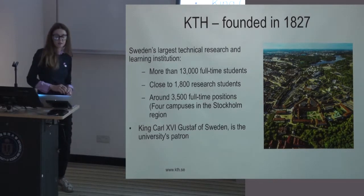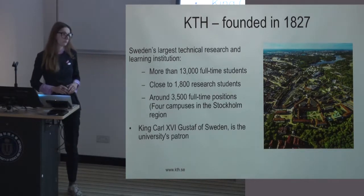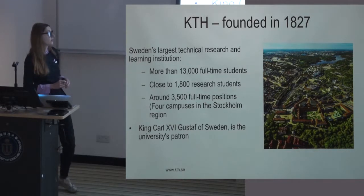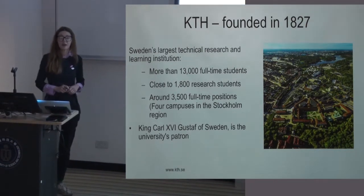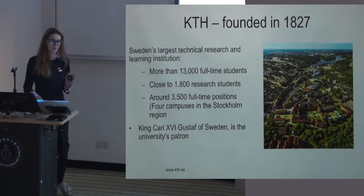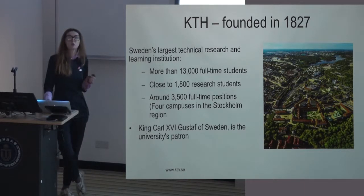So just to give you a little bit of an idea about KTH, it was established back in 1827 and is the Swedish largest technical university. So you see the numbers here, and we usually proudly say that 1/3 of students and faculty are female, and KTH is working very hard on trying to get an even number there, although I think it's going to be very, very difficult.